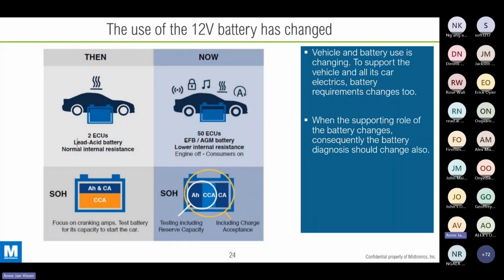One part is the change of the 12-volt battery. Basically, the use of the 12-volt battery has changed quite a while over time. If we look back 30 years ago or even 40 years ago, the battery was there to store energy, basically to crank the vehicle when it was necessary, and afterwards the alternator would take over, charge up the battery, and that was more or less it.